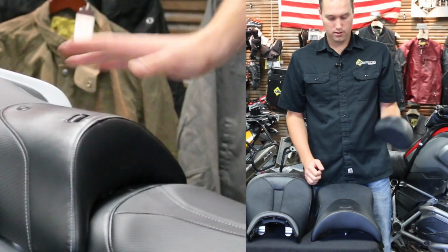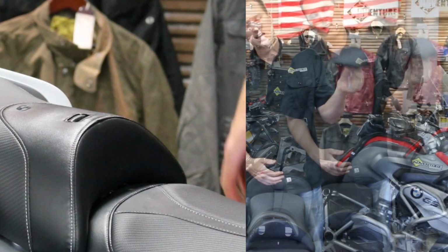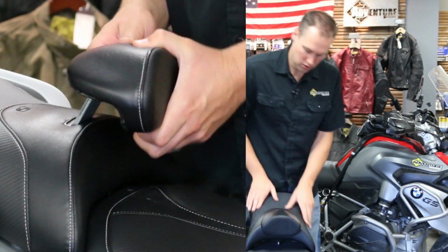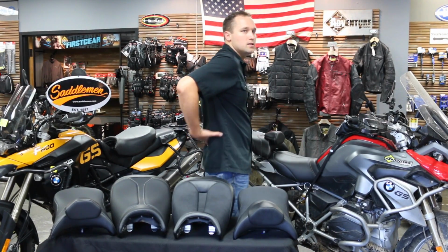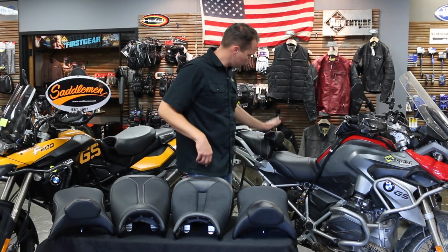remove it altogether. If you have a passenger or you want to put a duffel bag, I love that you in seconds can remove this lumbar support, and then in seconds you can put it right back in. A lot of people complain on long rides of just extra pain here on the lumbar, and this sits and hits really, really well. This is one of the most unique lumbar or back supports that we've seen.